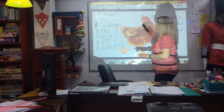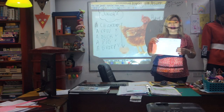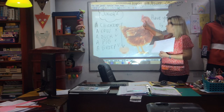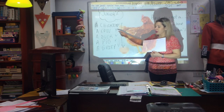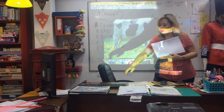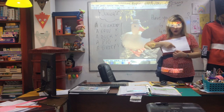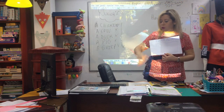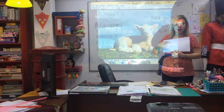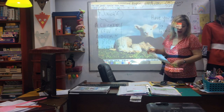Bueno, ahora, lo que vamos a hacer en casa, viste que pusiste farm animals, te vas a dibujar todos estos farm animals en casa. Vas a dibujar un chicken y le vas a poner a chicken. Then, a cow y vas a poner a cow. Then, a duck y vas a uno al lado del otro. Y vas a poner abajo el nombre, a duck. Primero dibujo todo y después le pongo el nombre. Then, a pig y pongo a pig. And then, a sheep y pongo a sheep.